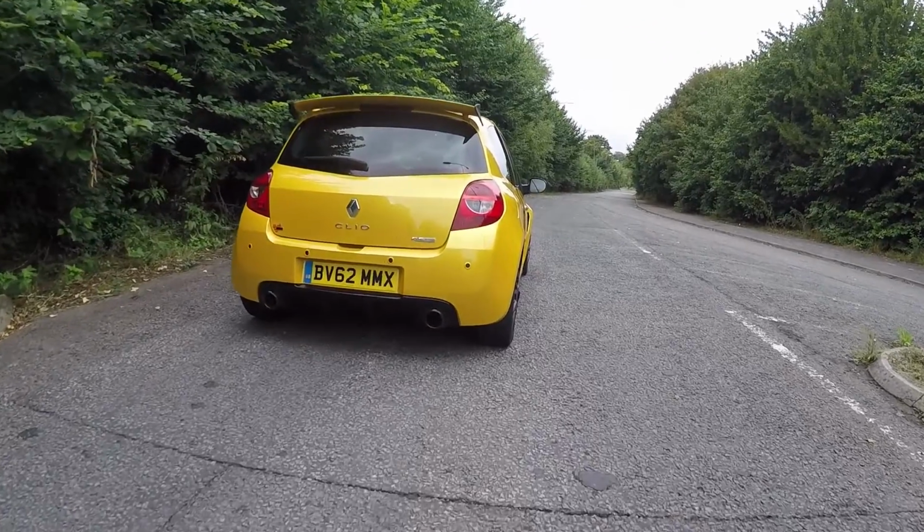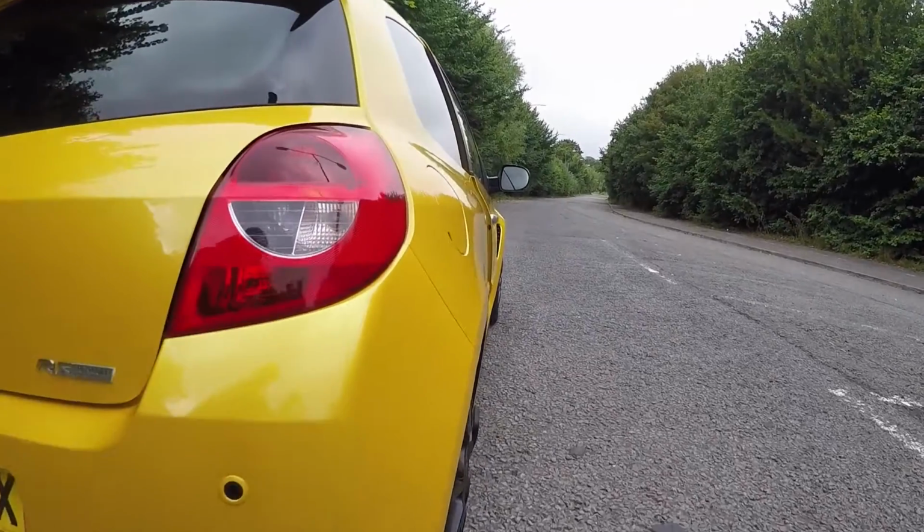So the Bilsteins on these, that's standard, is it? No, it's not standard, that was an extra that the previous owner had. Ah, right, okay. With the setup with the tyres and the suspension, going around corners it's like on rails, really. Yeah, it feels really stiff, man.